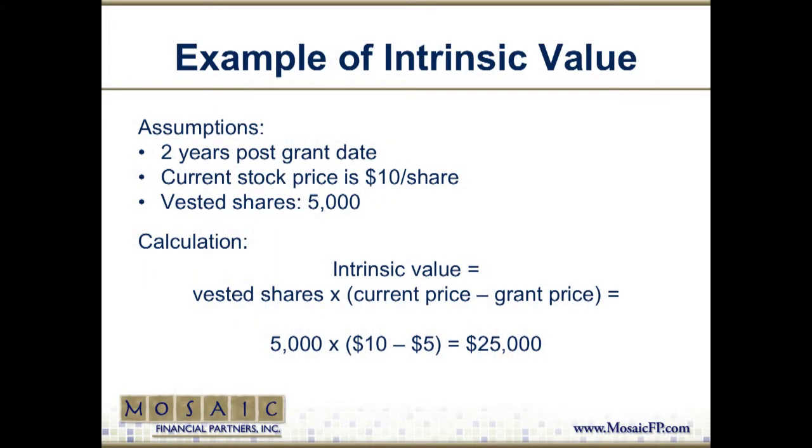Okay. And so that was our calculation right there. Your intrinsic value is the number of shares that are vested right now. Correct. Because the unvested part doesn't have any intrinsic value. Right. And they do, but he doesn't have any access to it. And then it's the current price minus the grant price. So here we've got $25,000.